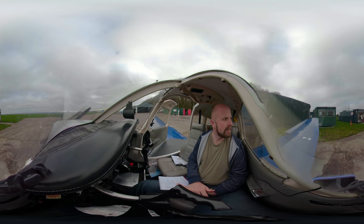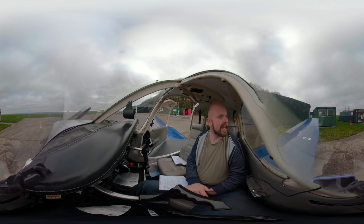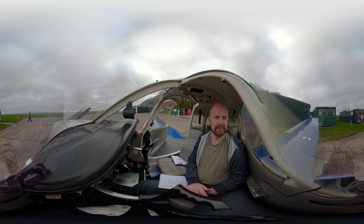Here we go. Busy day at Compton Abbas with the New Year's Day fly-in. Planes everywhere, coming into land, going out. Loads of people watching. Fantastic. Cloud level isn't too bad. Should get a good run today.